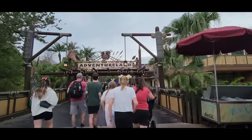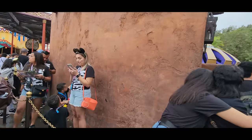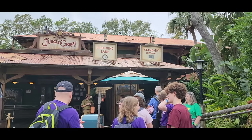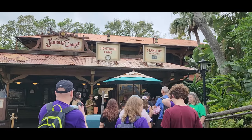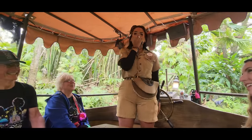Finally made it on. Today's adventure starts here in Adventureland. Yes sir, we're flying to Agrabah. Alright, that was an amazing first ride. Second ride, we have the Jungle Cruise back. Jungle Cruise is now gone, 75 minute wait. Let's get to it. We're off to a great start, I can tell.